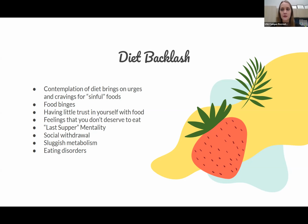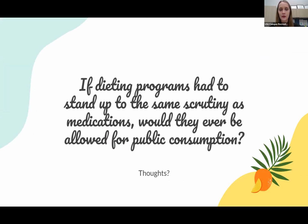And then they can also increase risk for eating disorders. Not everyone that goes on a diet is going to develop an eating disorder, but for some, it can become like a form of control for them. And it can get into that unhealthy category of where you probably do have an eating disorder. So, like I said, that won't develop for all, but it definitely develops with some.